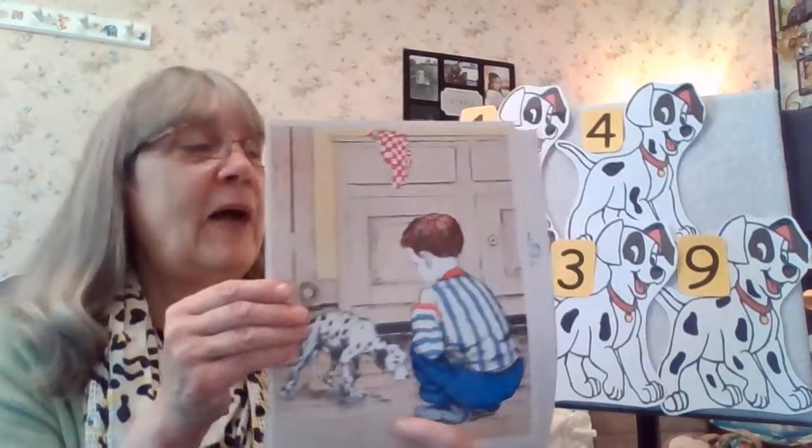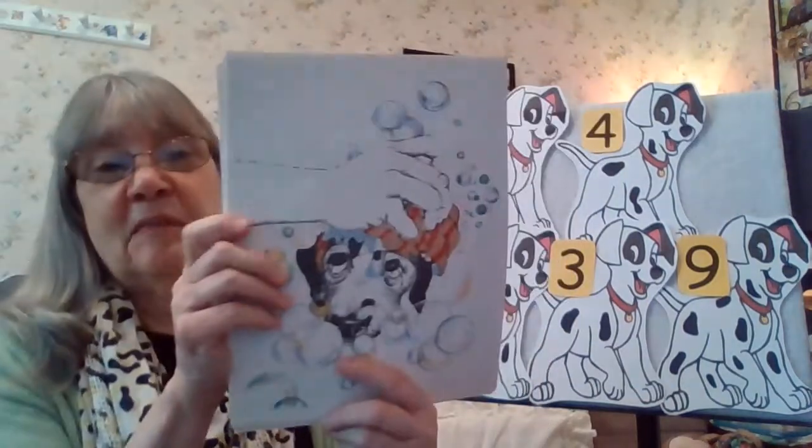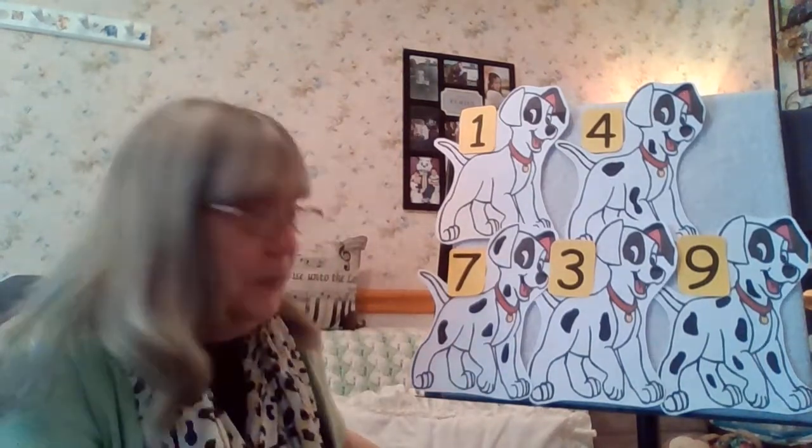So they fed Spot, and then it was Spot's bath time. Now, I don't know who was more wet in the bathtub, Spot or Joey. But Joey scrubbed his dog, and Mama said, "Don't scrub too hard. You don't want to scrub his spots off." And he scrubbed him, and oh, he looked so much better.